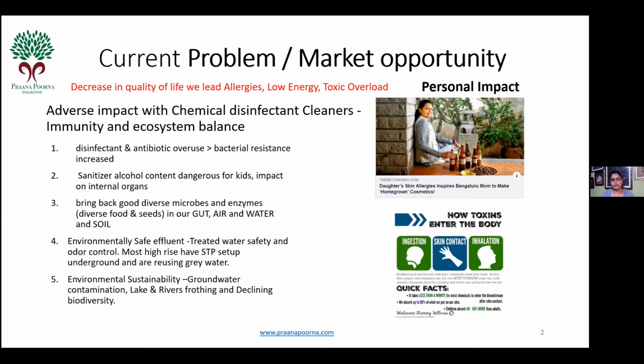Then when all this goes back into the wastewater, into the water bodies, it also affects the organisms living in the water. So we are not only contaminating our own living spaces, we are also contaminating the wastewater. And this is an overall impact on the biodiversity of Earth as well.